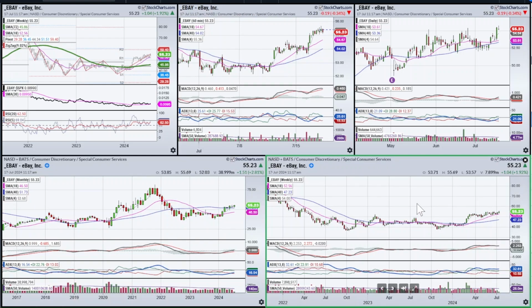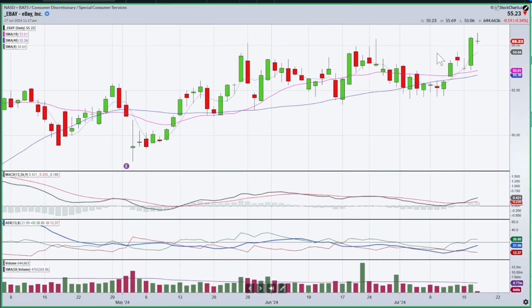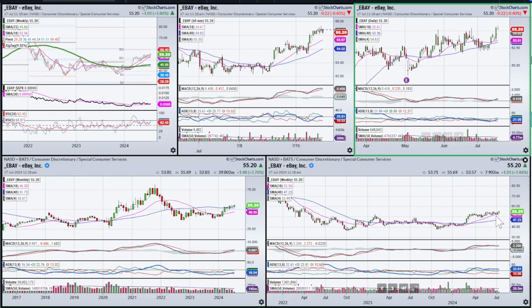I view this more as a continuation signal at this point. We had a pretty nice entry on this move to the upside, and then we got a pullback. It hasn't really broken out, so I don't have a problem playing this, and we probably would be looking at the daily chart. We got the pretty nice green bar here yesterday. So I think this looks pretty attractive overall. We had a zero line reversal, and we're starting to turn up to the upside. I don't think it's bad, especially if you want to play this off the weekly and use the daily for your risk. I think you can do that.